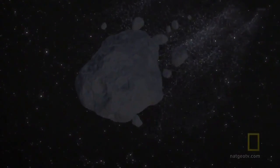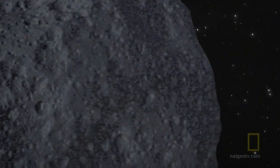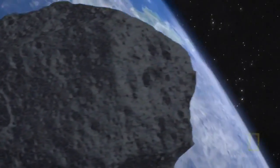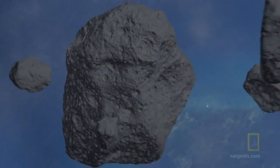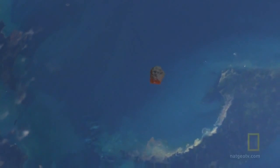A large piece of space rock heads toward Earth. This asteroid is at least 6 miles across and traveling over 40,000 miles an hour. It's bigger than Mount Everest. And heads straight for the Gulf of Mexico. It travels so fast that its impact would be missed in a blink of an eye. A split second changes the world forever.